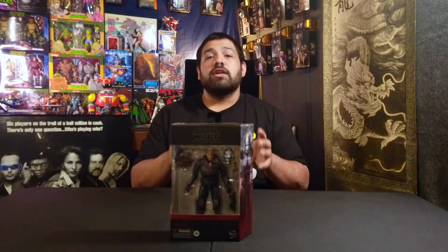So staying with Star Wars, I finally found the deluxe Wrecker that came out. Now this one is from the Star Wars Black Series, obviously, and it is a very cool figure. I really do love the Bad Batch. I am watching the show.